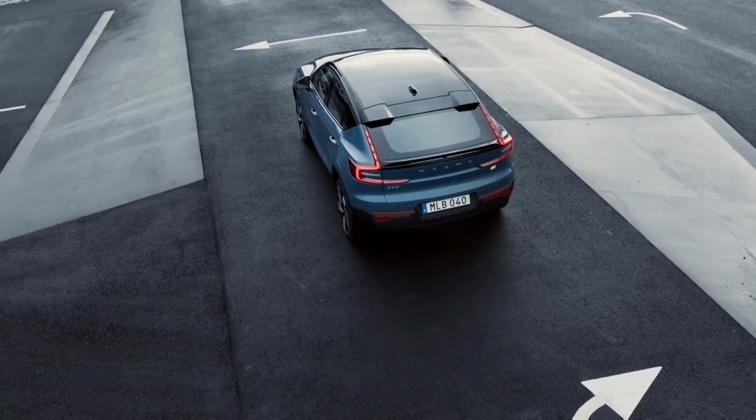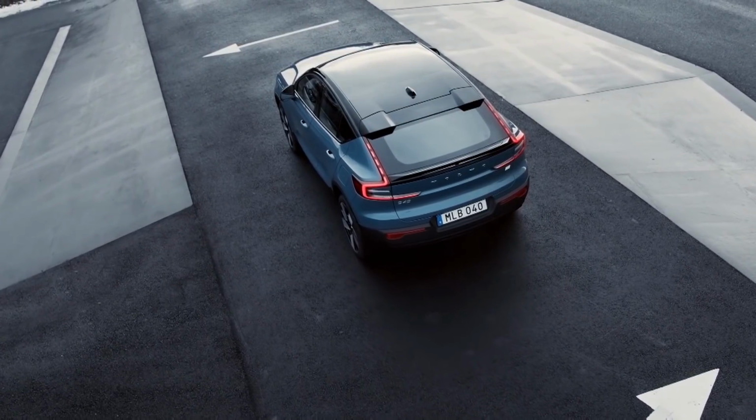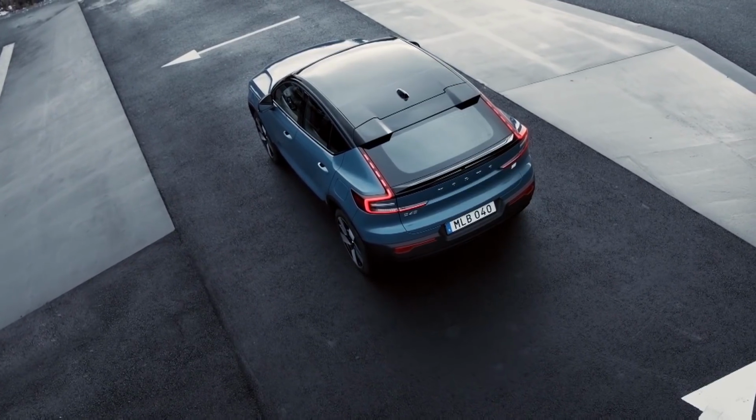In fact, we'd say everything from the waistline downwards is probably identical. But it's towards the rear of the car that we see the differences. The roofline is what you'll notice immediately. It's a coupe-like version of the SUV. Perhaps a good comparison is the Audi e-tron versus the e-tron Sportback.